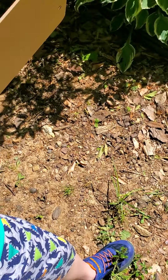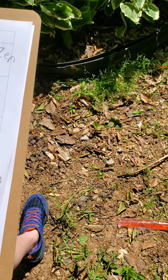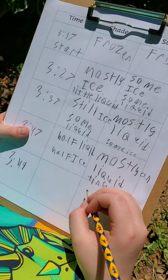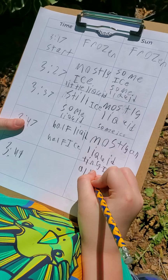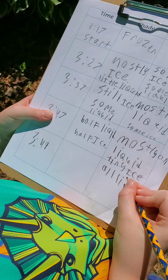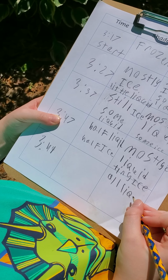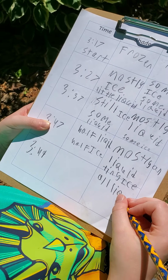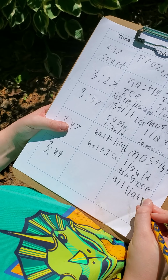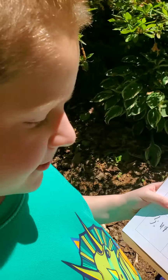So let's put it on our chart. Get your chart. So we have our chart. So we're going to write on the sun right here. We're going to write all liquid. It is all liquid. OMG.